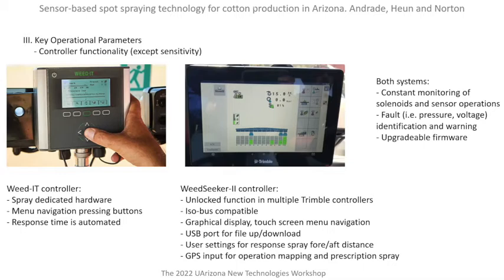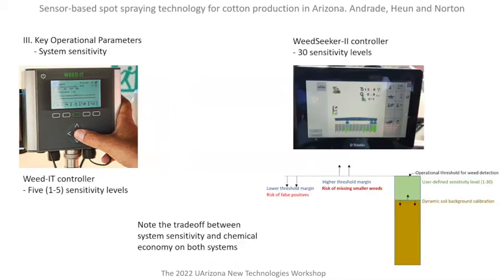Either system has constant monitoring of the operational system, like pressure on line, voltage, everything else. And both of them can be upgraded with firmware. Every year, there is a new update. Now, about sensitivity, I chose to set this point by itself. On the other system, sensitivity has only 5 levels, 1 through 5. That's all it is for the user to select which level of sensitivity we want. No further guidance.